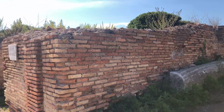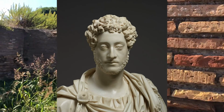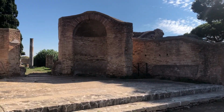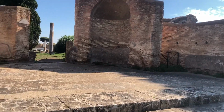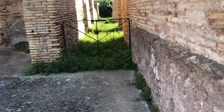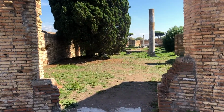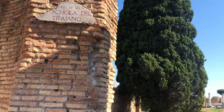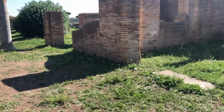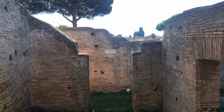Temple of the Fabri Navali. This temple was built in the time of Emperor Commodus in the late 2nd century AD. This building probably belonged to the corporation of the Fabri Navales, shipbuilders. It dates to the mid-2nd or 3rd century AD. We can see several niches here, in one of which stood the statue of the Emperor Trajan.